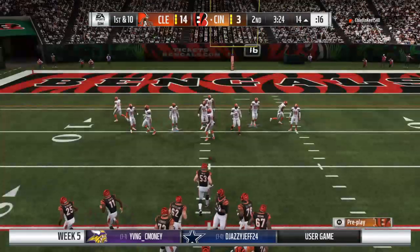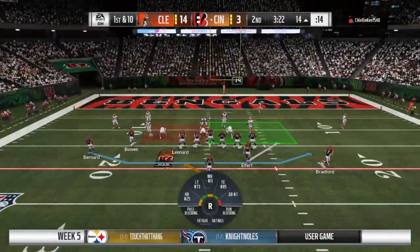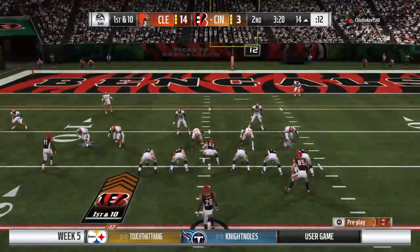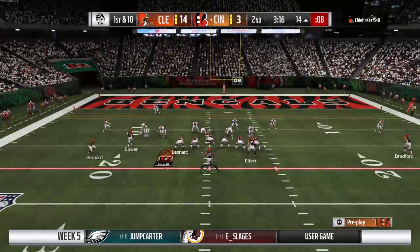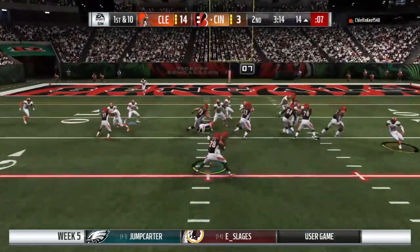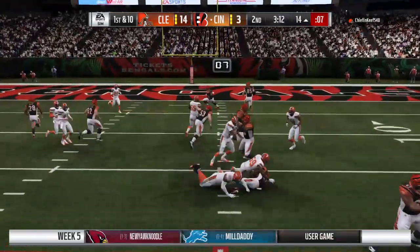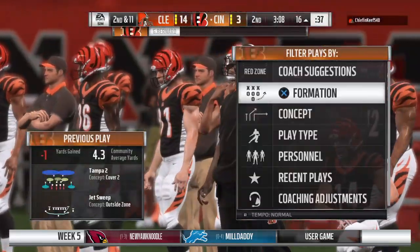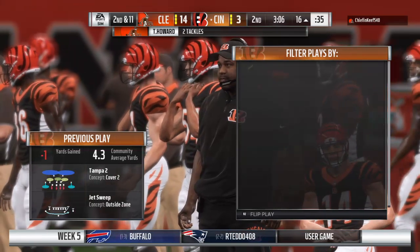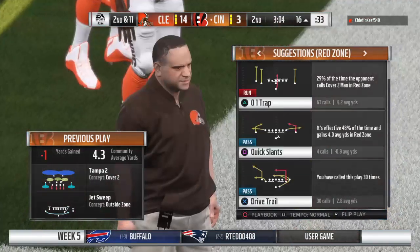A first chance in the red zone for the Bengals now. It's 1st and 10 at the 14. Here's Bernard. And he goes backwards here, losing yardage back to the 16. That's going to go as a loss of a yard, and it'll be 2nd down.